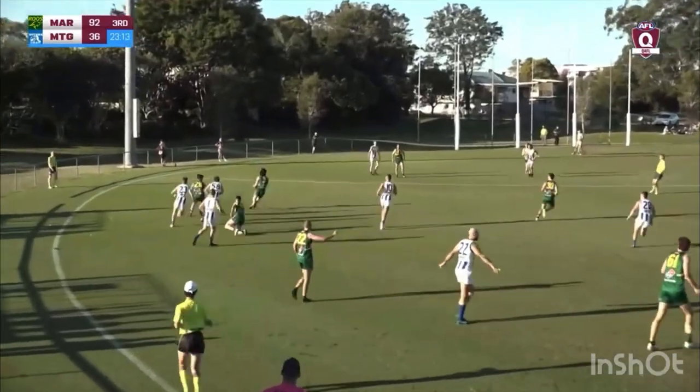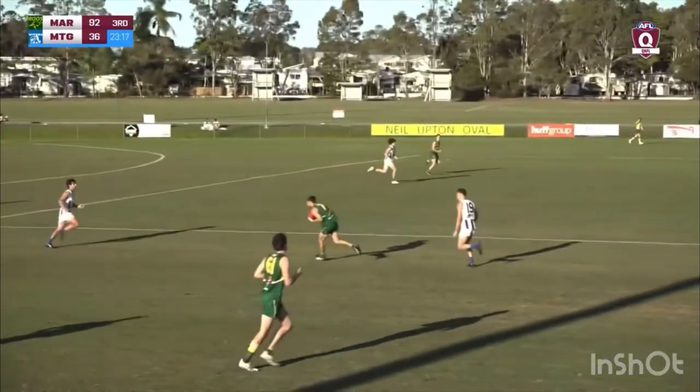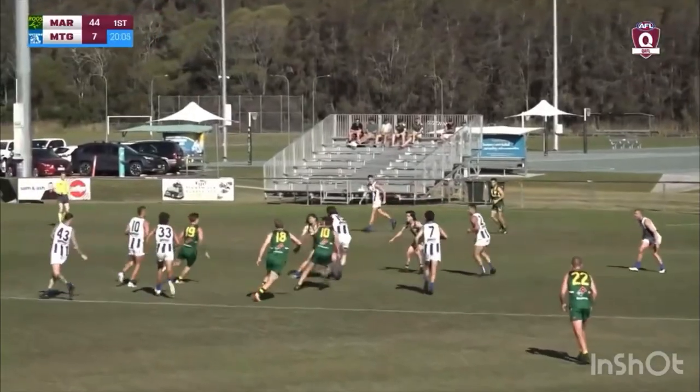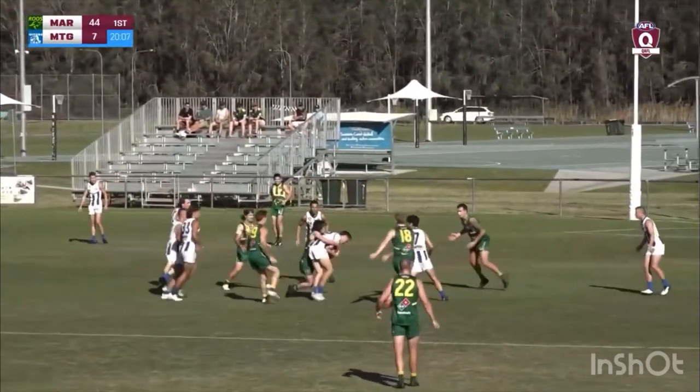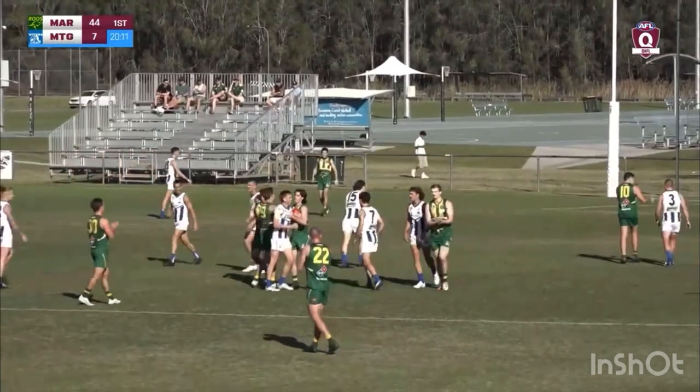Down at ground level there, O'Toole back to Thomas. Inboard to Robinson. Nice. It's well done from Mount Gravatt. I think that's eventually ball. It could be holding the ball here. He took the tackler on. Yeah. Benny Thomas, hot form.